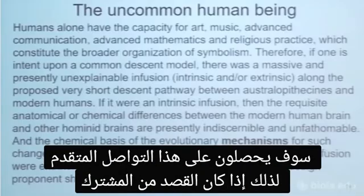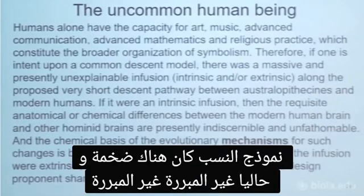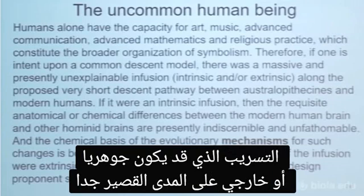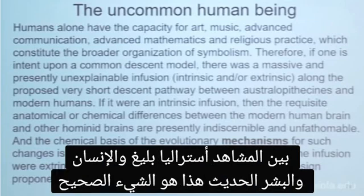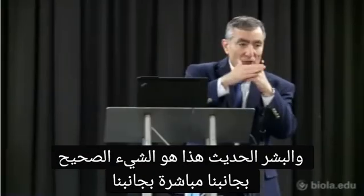Therefore, if one is intent upon the common descent model, there was a massive and presently unexplainable infusion, which may have been intrinsic or extrinsic, along the very short proposed pathway of descendancy between Australopithecines and modern humans. That's the thing right next to us. Right next to us. Something happened.